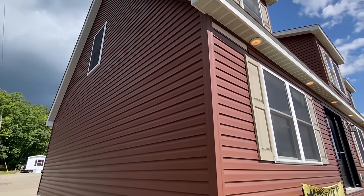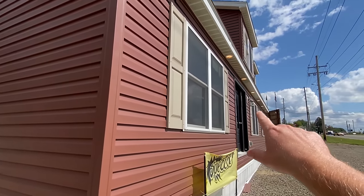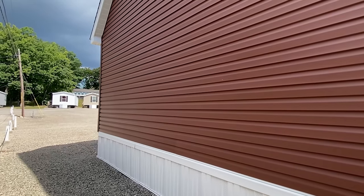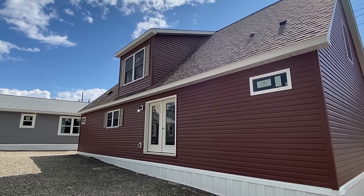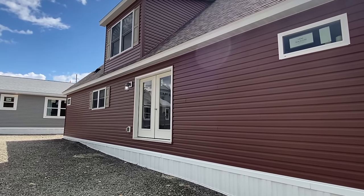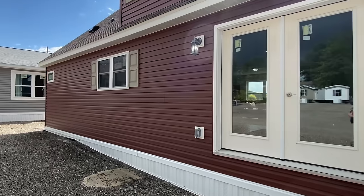We do have the second level on this home. Notice the lights that we have under there. Let's see what all we got around back. All right, so as we come back here, what about that, man? I've never seen that on the back of a home, that dormer like that. That is beautiful. We've got these doors here, an electrical outlet, and our light fixture there.